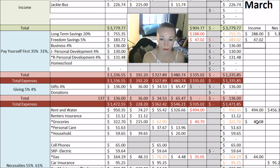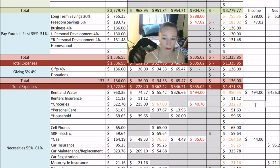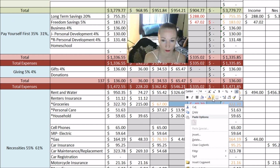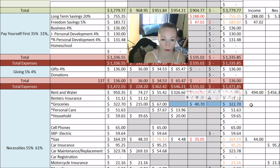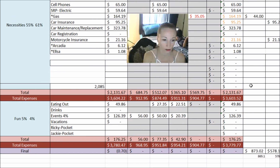And then I know groceries right here, if you guys are following me, groceries right here is gone. I just spent it, so I'm subtracting that out. And now I'm going to black out, if you right click, I'm going to black out my numbers so I know that this has been completely spent. It's out of that account. So then if I scroll down, so again, you guys, what I'm doing right now is I'm balancing my checkbook or allocations and stuff.